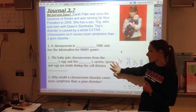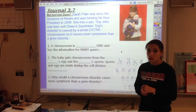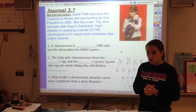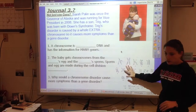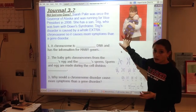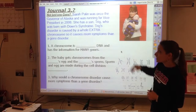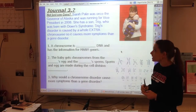Some of this is a review from when we did cell division. So pause it as you need to have some more time to fill in if I'm going a little too quickly. But when we look at this journal entry, we're looking at someone you may recognize. Her name is Sarah Palin, and she is in politics. She was once the governor of Alaska and was running for vice president in 2008.